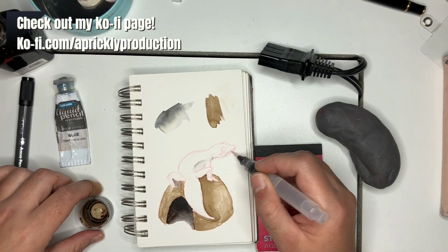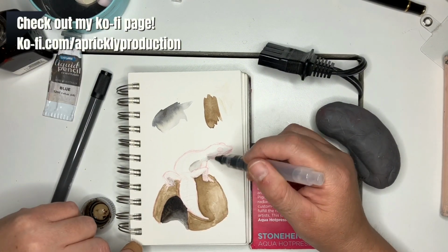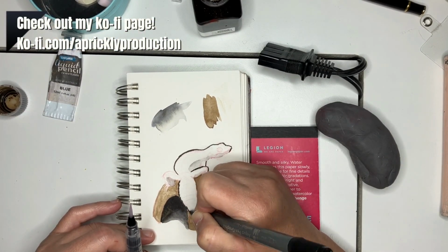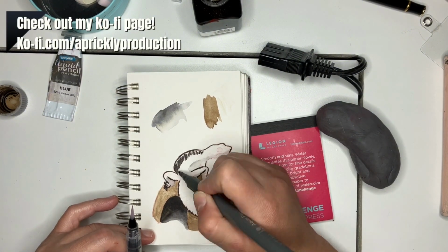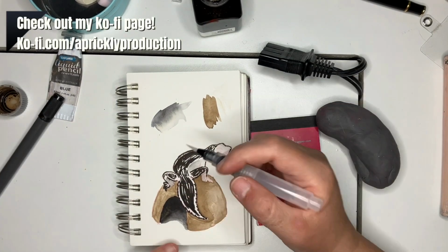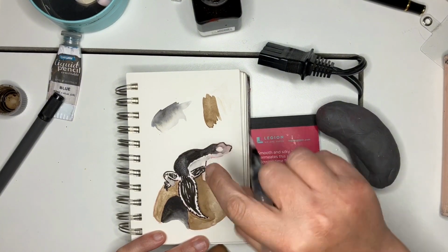And because she's a black knight leopard gecko, what that means is that she's basically 99.9% black, whereas most leopard geckos are yellow with black dots on them. They end up looking a little bit like leopards. Yor is mostly black.